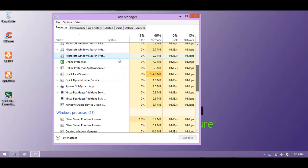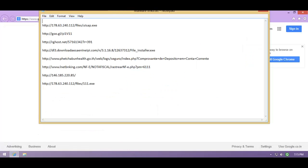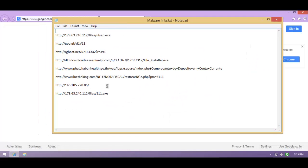It's not significant enough to complain about, just the high RAM usage. So let's go ahead and get started with our prevention test. I've got some really good links here. I've got, how many? 9, I guess. 8 or 9. And let's get started and see if Quick Heal can protect us.